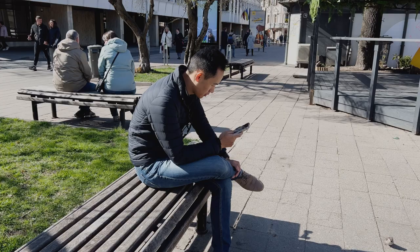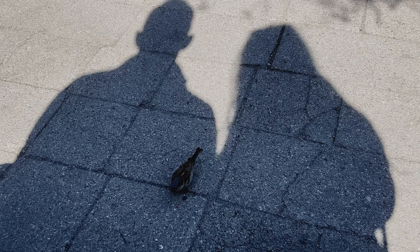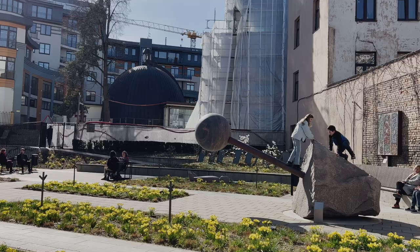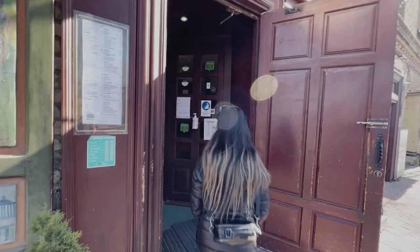Nick is currently looking for a place where we can have lunch. This little guy's also looking for lunch. Hello! We have found our restaurant. It's 1.5 km from here. Apparently the food is amazing. I hope so because I'm starving. So let's go! We found the restaurant.